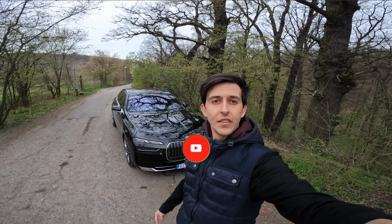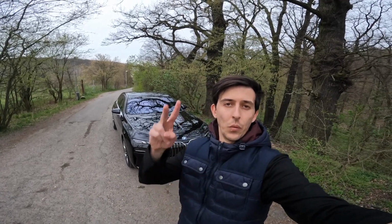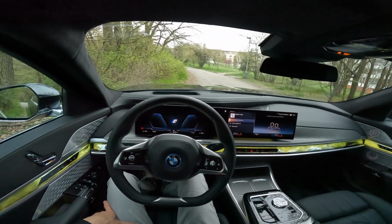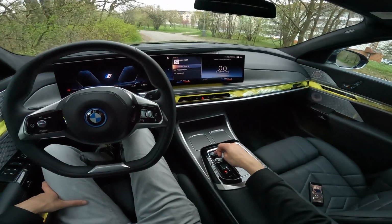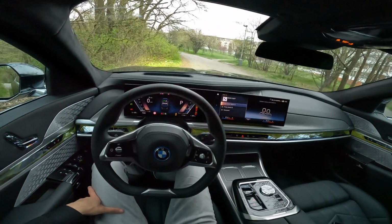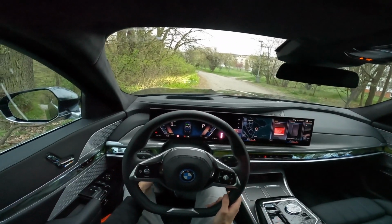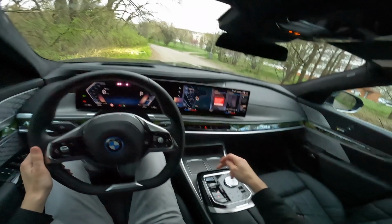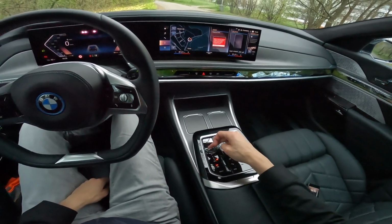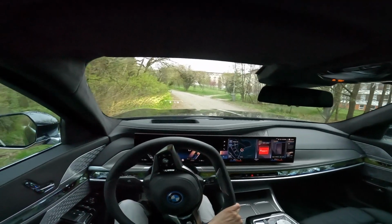Today I'm gonna be driving this brand new BMW i7. Let's go! Alright guys, so let's drive the brand new i7. We press start over here. The car starts automatically. Right, let's press the gear selector for drive and off we go.